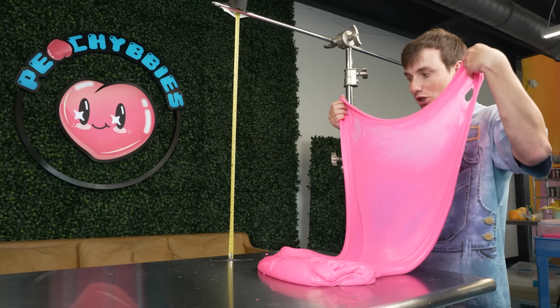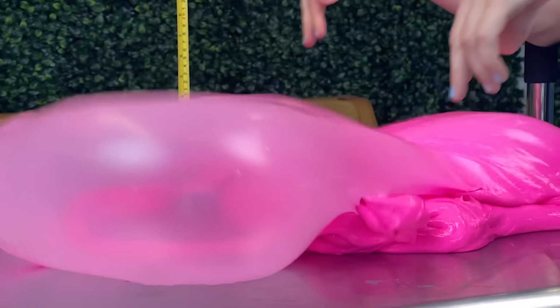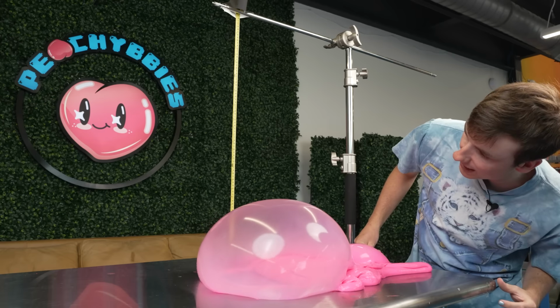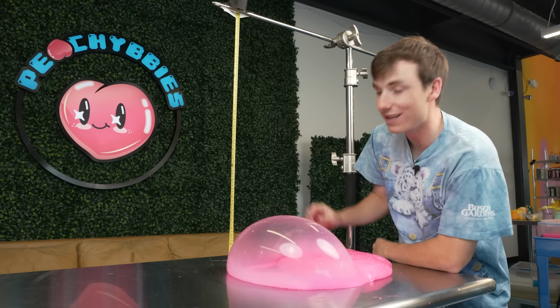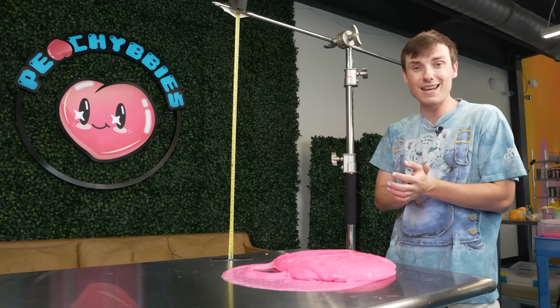So I'm just gonna make the giant bubble. Oh my goodness. I mean, that one's pretty high. 8 first try. I'm satisfied with 8. I'll take, what is that? So that's 8 inches or 20 centimeters. I think that one's pretty tough to beat. So that's gonna be our world record. And yeah, let's just move on to the next one. Another one down the hatch, baby.